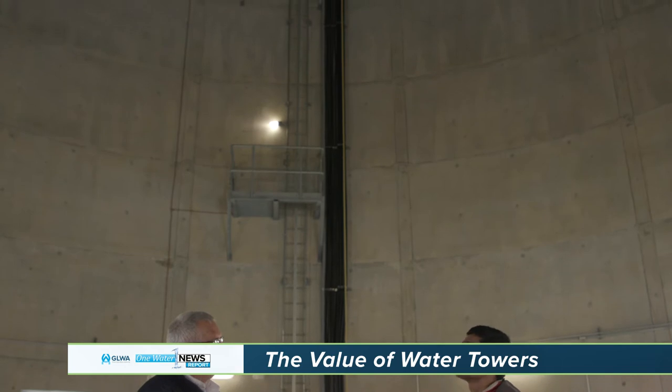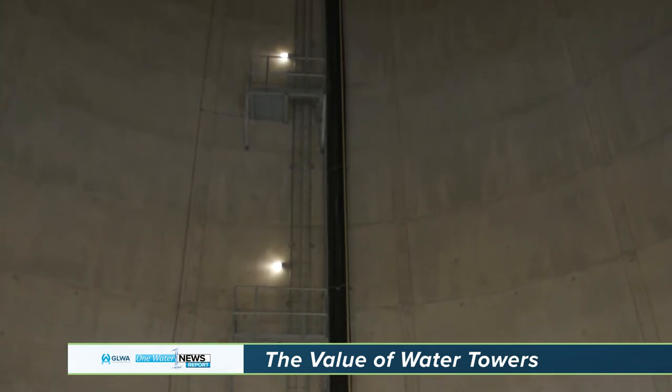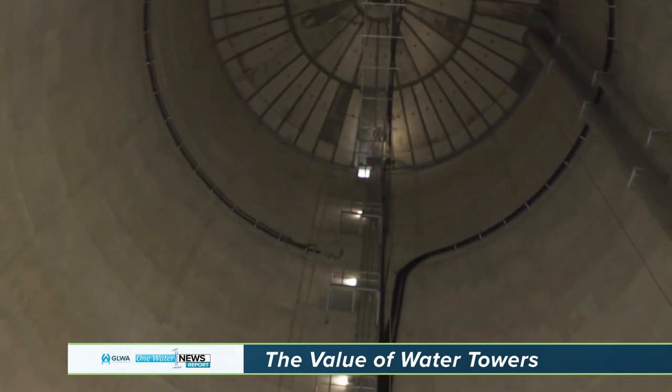And the material, this is all concrete, right? The base structure at the bottom of this is all concrete. The bottom of the bowl for the tower is also concrete, but the walls and the roof are all steel.